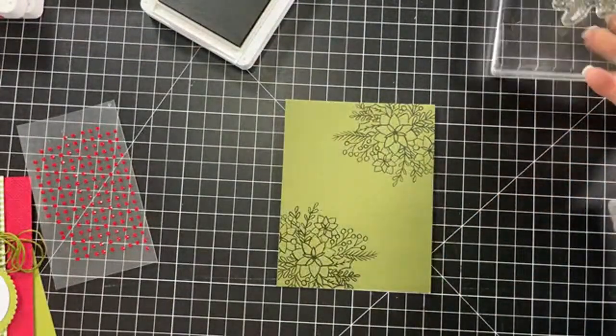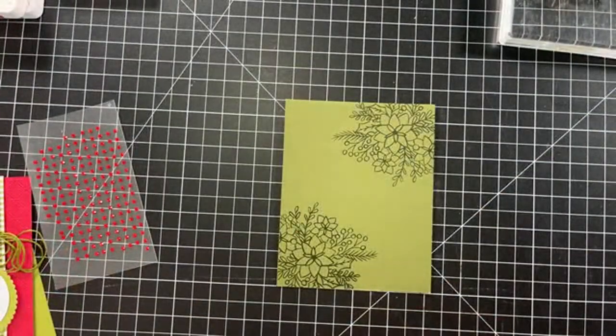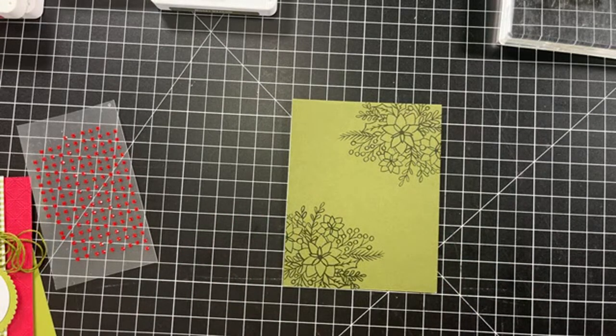Yeah, that turned out great. Okay, then I think I'm done with this Mossy Meadow. I don't think we use Mossy Meadow again. All right. So now we have that. Oh, sorry about my camera there.